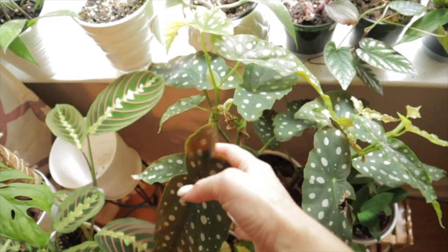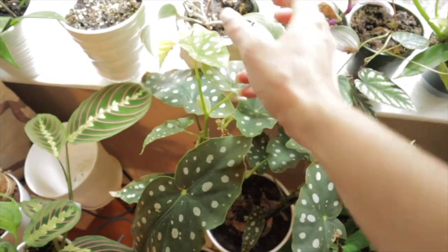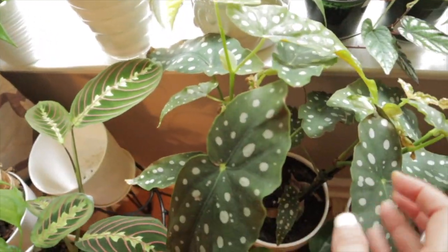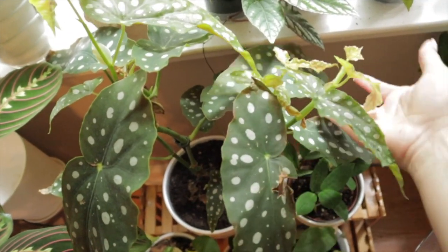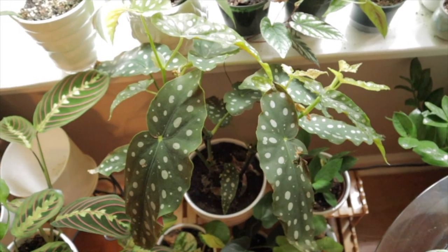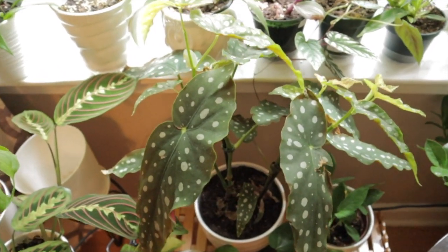This Begonia maculata whitei is doing so great. She puts out new leaves all the time. I'm so grateful for her. She makes me wanna go buy up a bunch of cane begonias because look at all that new growth happening. I'm so proud of her. She's doing great.